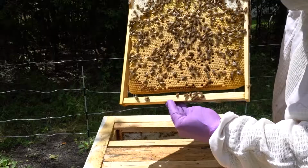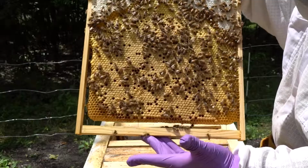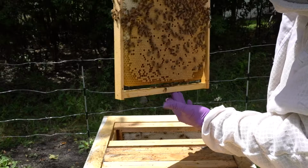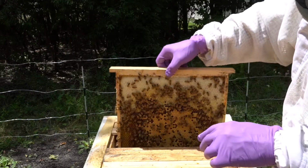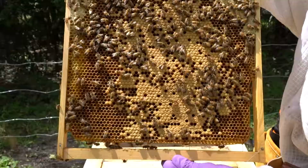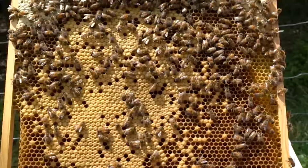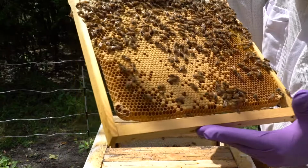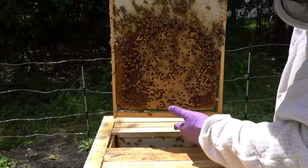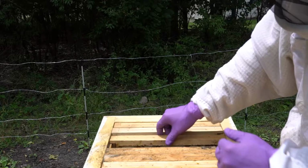Oh wow, just beautiful. Gorgeous brood pattern. Really good condition, really good shape. More brood. Lots of it. Gorgeous. See where those queen cells were on the bottom that have been getting eaten up now, because we've got a busy girl in here already. So far we have two very solid brood frames and one that's partial.